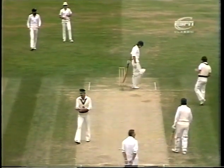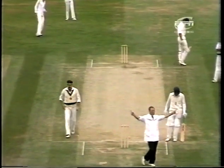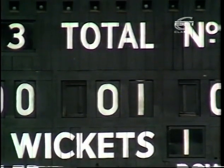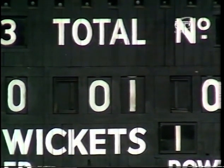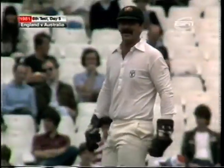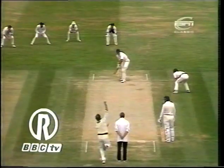That must be almost a wide. It is, in fact, a wide, way down the leg side. And again, it proved the athleticism there of Rod Marsh behind it. A long, long way to go. So the first run on the board is a wide.